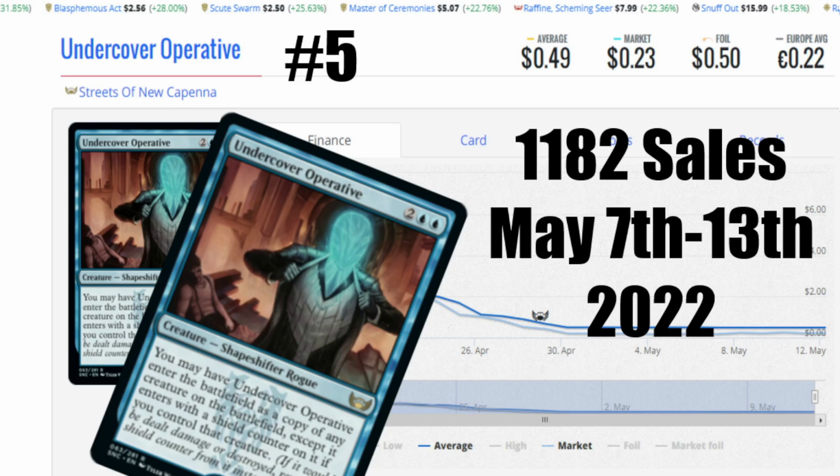People recognize it. They know they can pick up a playset for a couple of dollars and call it a day. Although when you're going to your local store, you'll see this card's about $2 still, which means you might want to hit up places like TCG Iron Place, TCG Player, and other sites like that where you can get it a little bit cheaper and maybe order a few extra cards to cover that shipping cost.